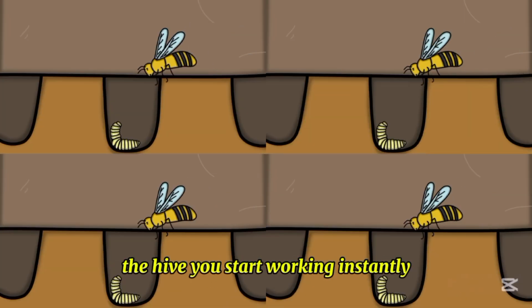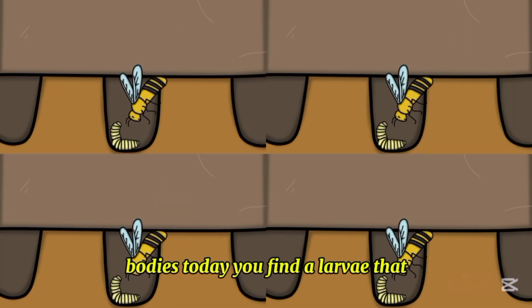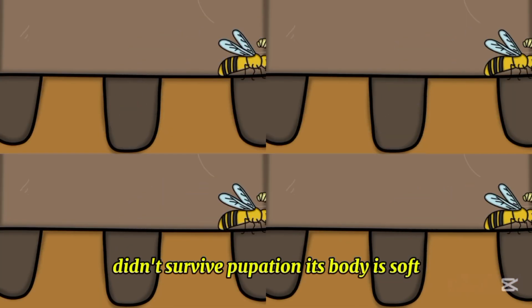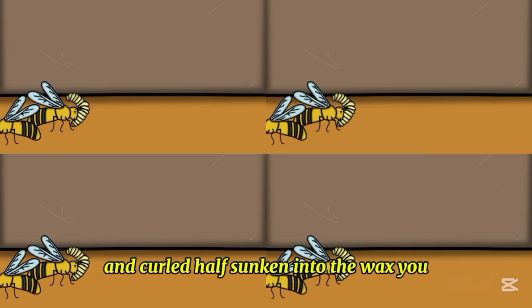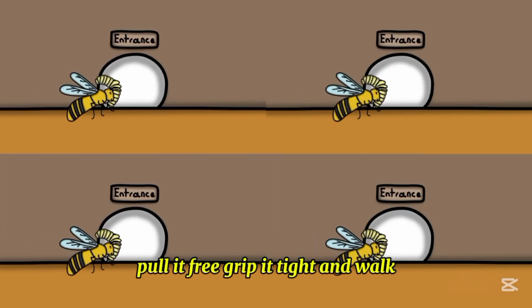You start working instantly. Your first job is to clean out the bodies. Today you find a larvae that didn't survive pupation. Its body is soft and curled, half sunken into the wax. You pull it free, grip it tight, and walk toward the entrance.